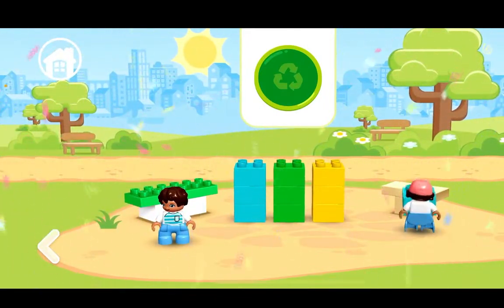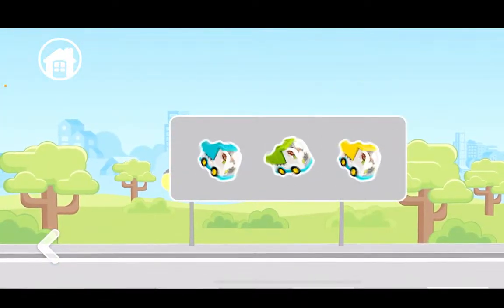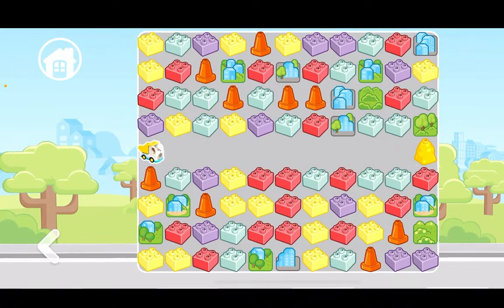Yeah! And the gift is a radio. Let's see what's next. We need to take the one car with the yellow cabin. And there we see a labyrinth. We need to get to the garbage. The yellow garbage. Click on the arrows and move the car. We need to click the arrows right.